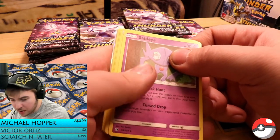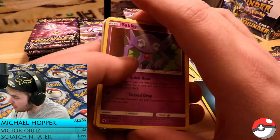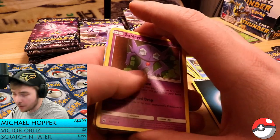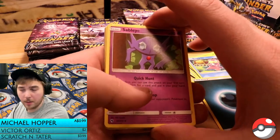Is there like one of those Prism cards in every pack or something? Because I think that's what it is. I don't know if they're in every pack or not. I don't think so, but maybe.